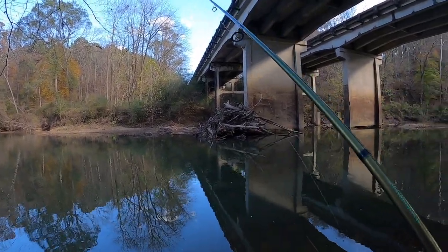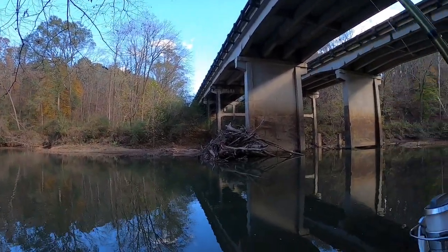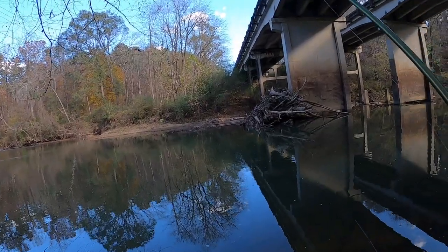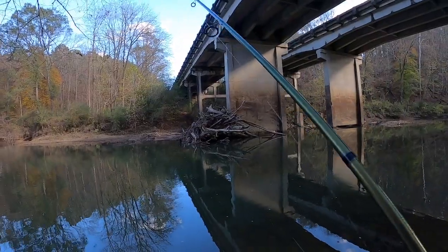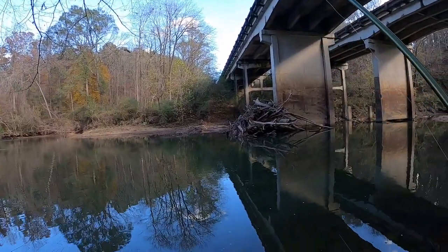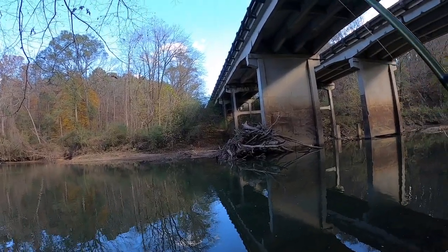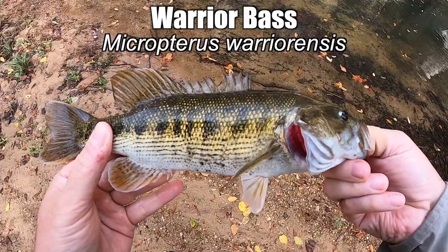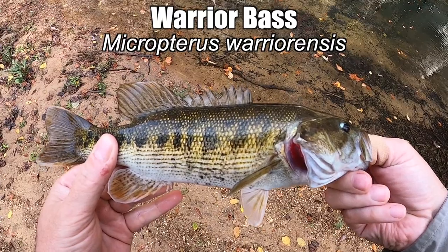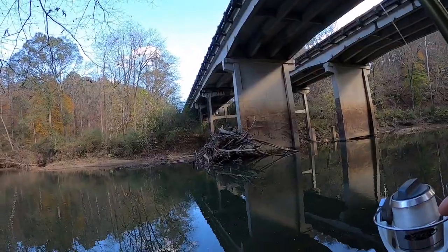The Cahaba bass is one of two species in the sunfish family endemic to the state of Alabama. Endemic means found here and nowhere else in the world, basically. And that's the Cahaba bass and the warrior bass. They're the only two members of the sunfish family endemic to this state. And we've already caught the warrior bass. If you've seen the previous two videos, you know that already. But today we're targeting the Cahaba bass.